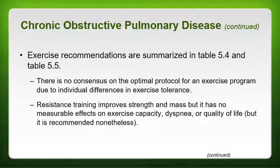Another thing is, again, weakness is kind of an extrapulmonary manifestation of COPD, meaning that strength is going to go down, kind of secondary to a lot of the issues associated with the lungs. So again, that's going to show benefits there, and they should be undertaking strength training as well.